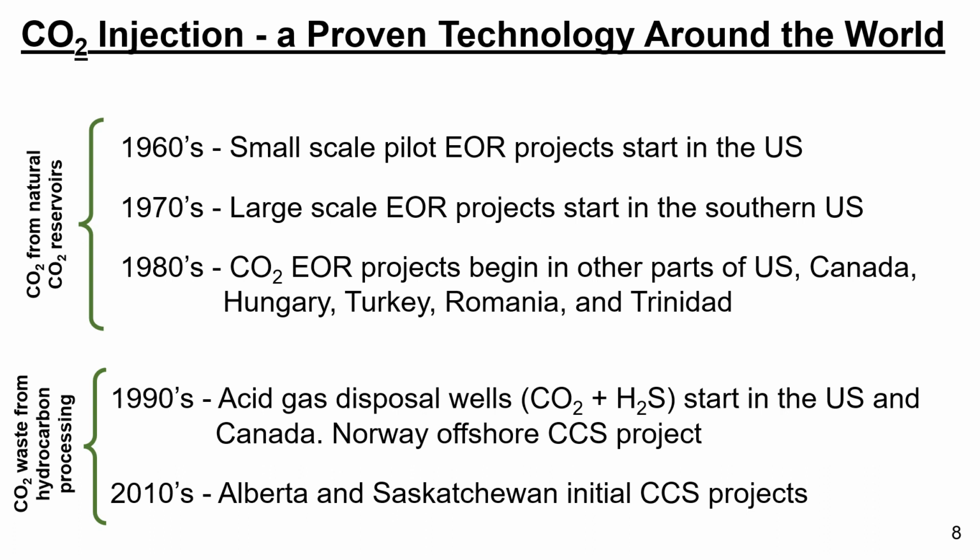This slide also speaks to the history of carbon capture and storage, or CCS projects, where we have the disposal of just carbon dioxide. These have been operating in Alberta and Saskatchewan now for more than a decade.